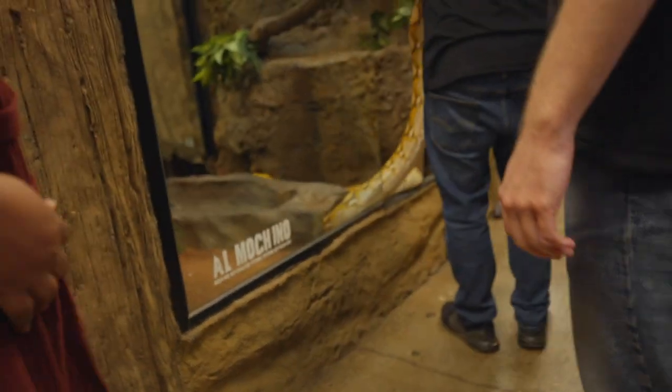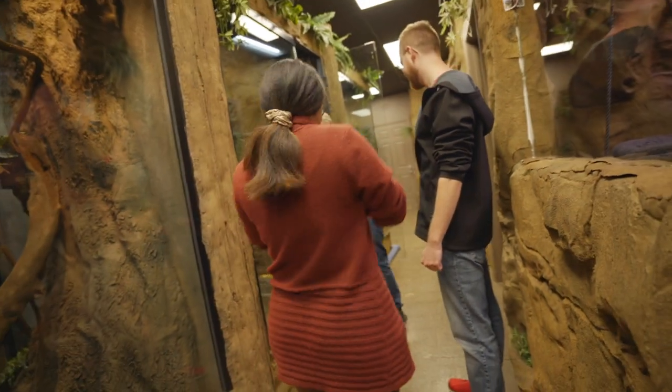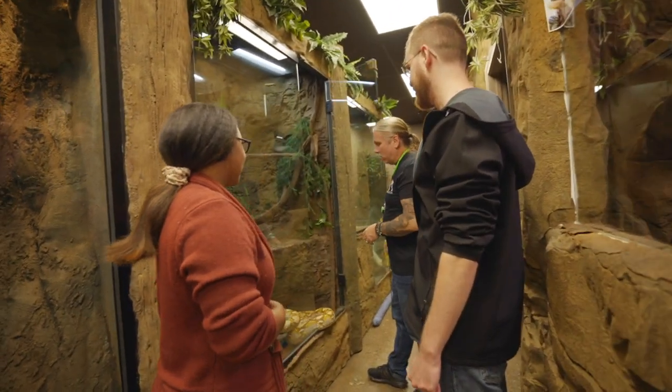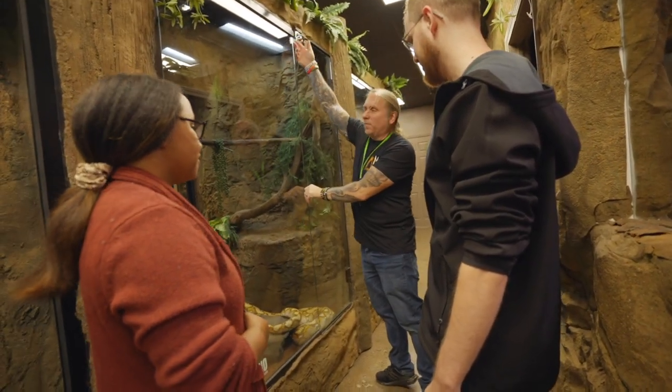Exactly. This is like their safety blanket. Exactly. That's what they do. They always will wrap you with their tail just because they have that something to anchor to. Yeah, they have an anchor so they don't feel like they're falling.